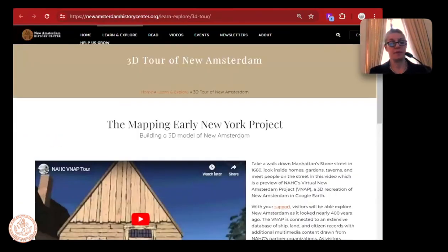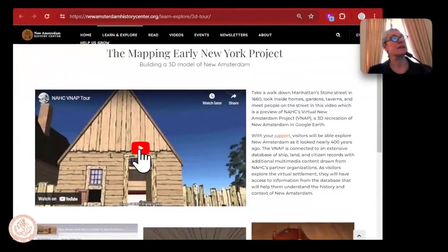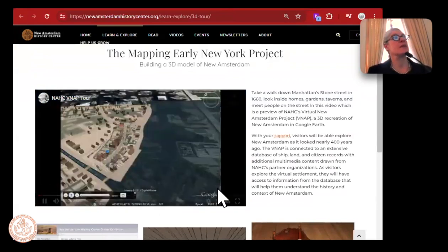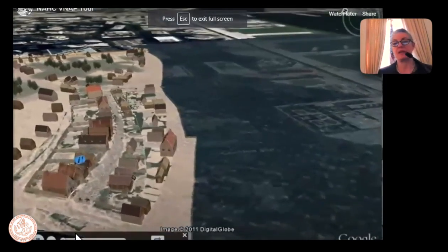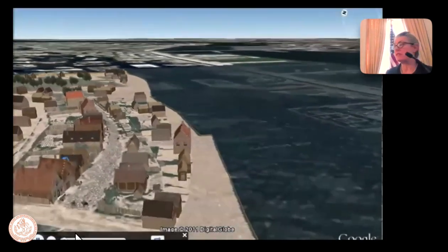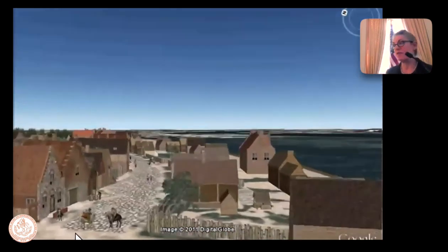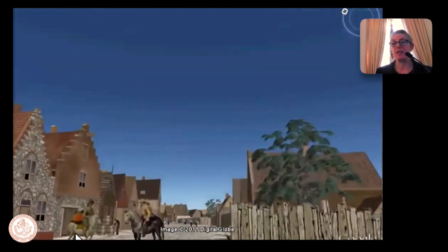This is a tour of the model as it existed in about 2011. And we're gonna run that tour while I tell you the next piece of the story. So in 2014, Nitin Gadia and I traveled to Albany to give a presentation to the New York State Archives demonstrating the potential for linking GIS information to maps, 3D models, and the Dutch documents collection. This meeting included members of the New York State Archives, New York State Library, and the New Netherlands Institute.